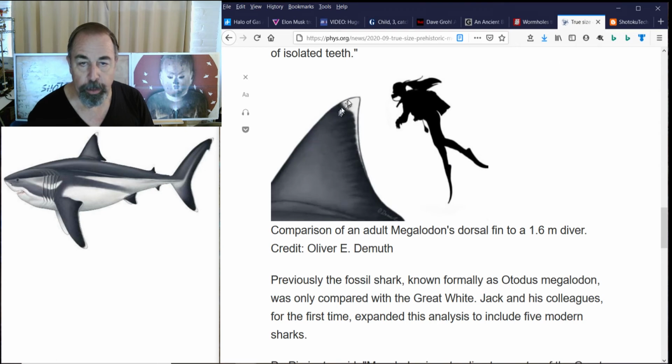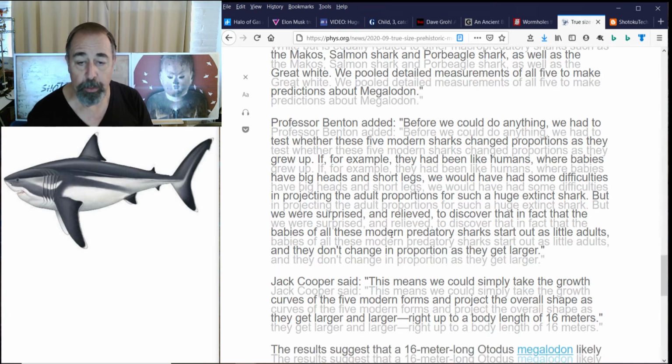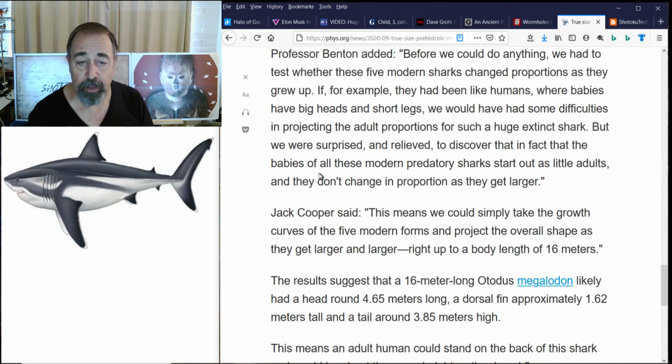So here you see the proposed size of the Megalodon's dorsal fin compared to a 1.6 meter tall diver. These researchers had to determine if the modern sharks changed proportions as they grew up. Like humans, where babies have big heads and short legs, we would have some difficulty projecting the adult proportions for such an extinct shark. But they were surprised and relieved to discover that, in fact, the babies of modern sharks start out as little adults. They don't change in proportion as they get larger.